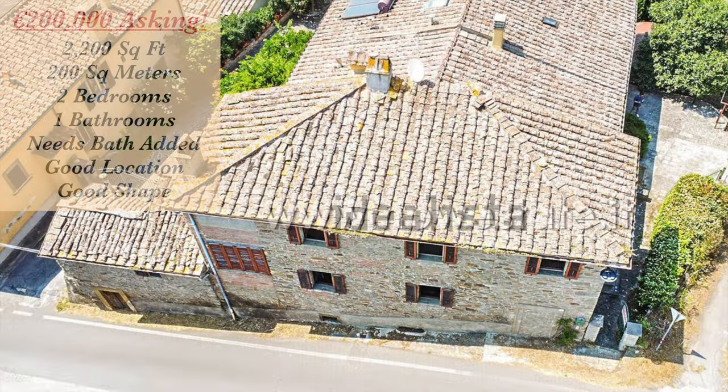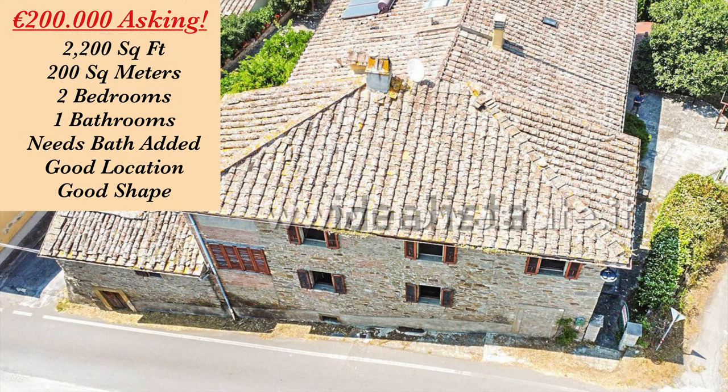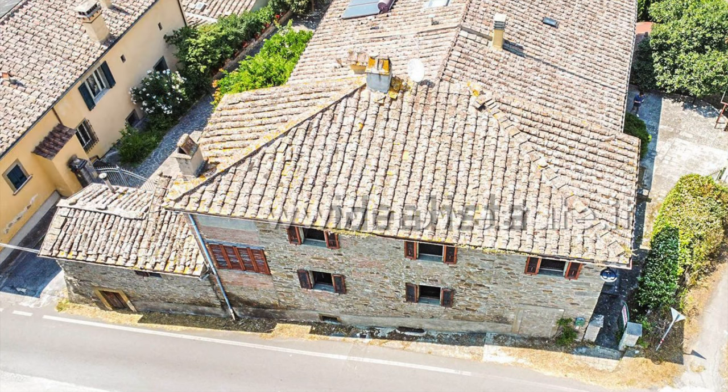Alright, well here's the last house in this video series. This house is 200,000 euros asking price, 2,200 square feet, about 200 square meters. It's just a 2-bedroom, 1-bath, but it has a lot of bigger open spaces. It's in a nice area of Camuccia. It's kind of out in the country, but very close into the city.